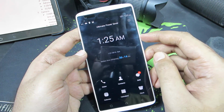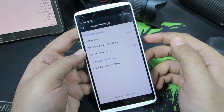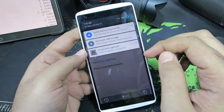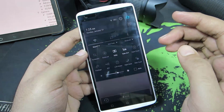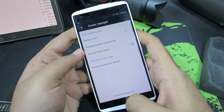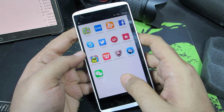So to come out of this particular mode, just press this button over here and press OK, and now everything is normal. Now you can access your toggles, and you can see that we still have notifications, but all the persistent apps that were running in the background have been stopped. So now you have to manually open them, and that's something I don't like.